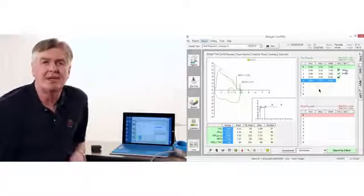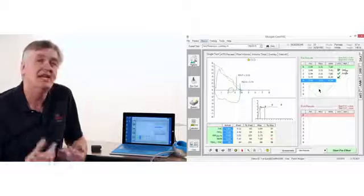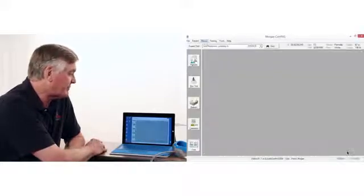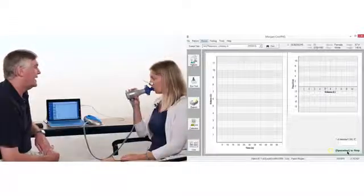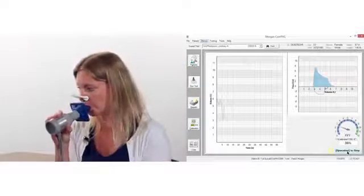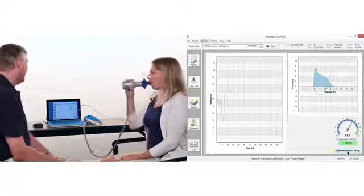A typical problem that occurs often in labs where technicians are distracted by phone calls and other things is that we've given our patient the bronchodilator and we go ahead and run a test. So here we are running the test. Deep breath in, all the way in, blast it out. Keep pushing, keep pushing. Nearly there, and deep breath in.